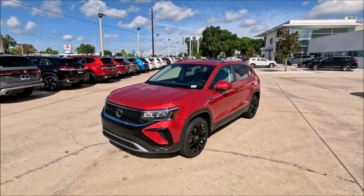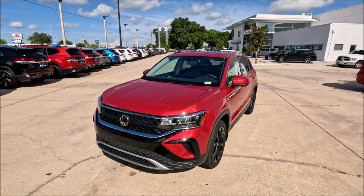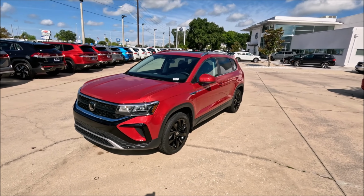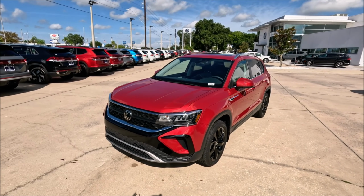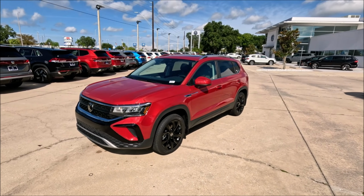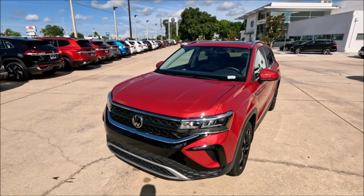So check out the King's Red Metallic paint. This spec, wow. Now, the King's Red Metallic is one that we haven't gotten on the channel too many times. I think we've gotten it maybe 3 or 4 times on the channel. As you guys can see, we got Atlases over there and King's Red, but this one is a dime a dozen at points when it comes to the Taos SE. So with that said, I had to show this one off today. And with the black wheel package, we'll get to that in just a moment.